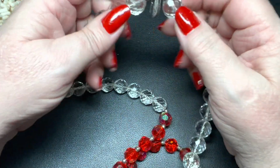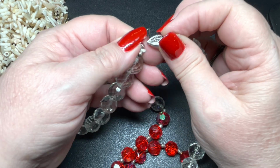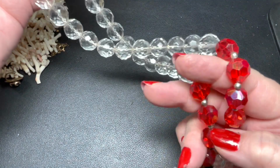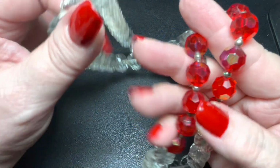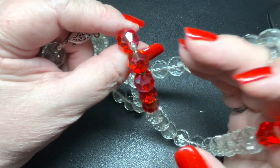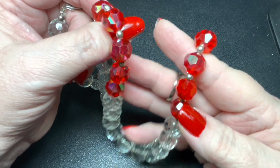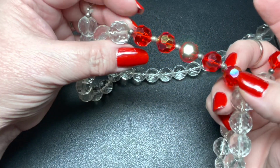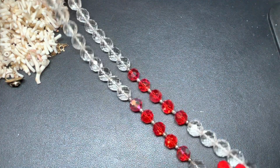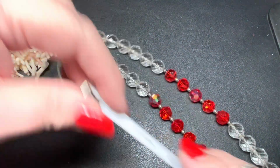Look at this. I love this. First off, I love the glass and crystal beaded necklaces. You know, these could be later because it looks like Aurora Borealis on these. So that means that these actually would have been added or all together during the 50s, because that's when Aurora Borealis came about. And this is 30 inches.